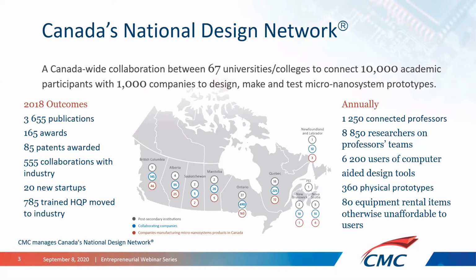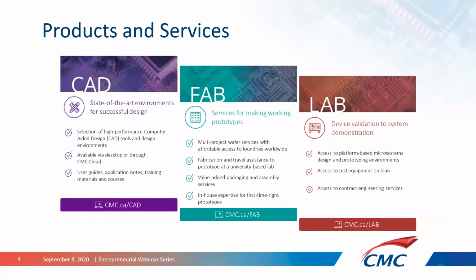And we have a number of outcomes that we report on, and we are very proud of all the associations that we have with professors, the academics, the students, the companies, and the startups they are able to spin off from their research and technology development activities. And we have our organization divided into three major product and service areas through which we provide services to our CNDN: CAD, Fab, Lab. CAD is providing access to CAD tools, fabrication services through the fab, which includes prototyping and packaging services. And through Lab, we provide access to contract engineering services, equipment loan, and also R&D activities that lead to platform development that can be reused again by the CNDN.